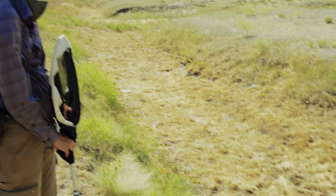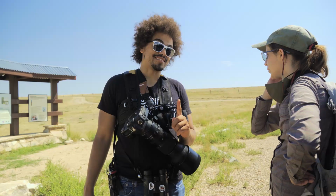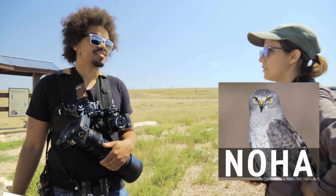What a beautiful creek. About 20 or 21 horned larks, and maybe 7 meadowlarks. The harrier. Oh yeah, the harrier, the gray ghost.